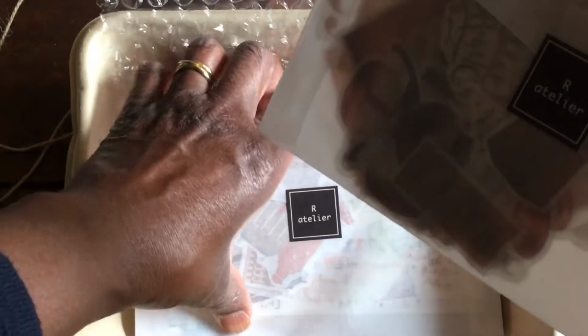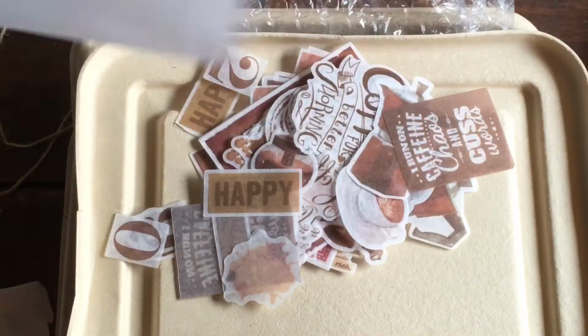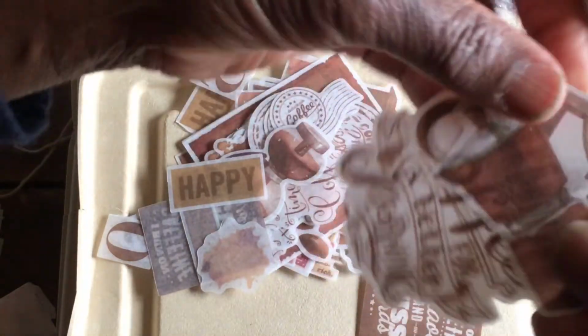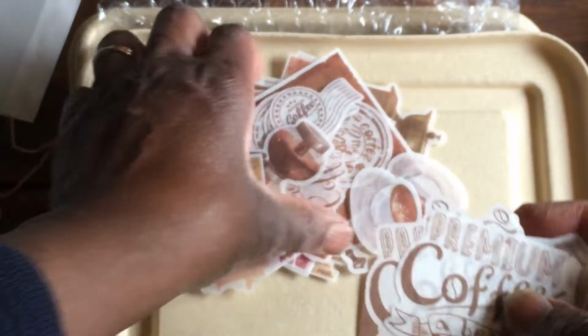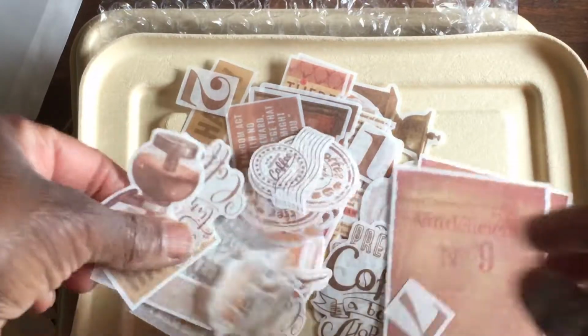And oh yes, this is what I ordered too. So the butterfly, I did order these extra. Because every month when I do this, I keep saying I'm going to do a coffee journal. It's still on my radar, but I haven't had much time. Oh, that's nice. Love that. Yes, I ordered the coffee. Wow. The little coffee set.